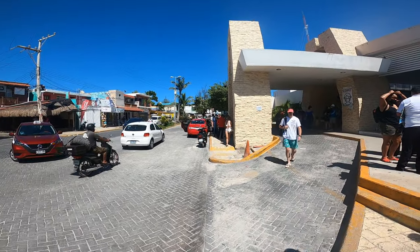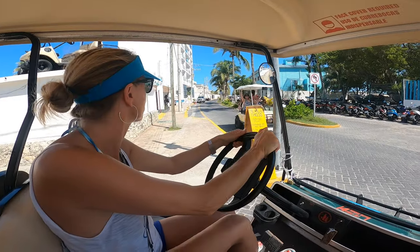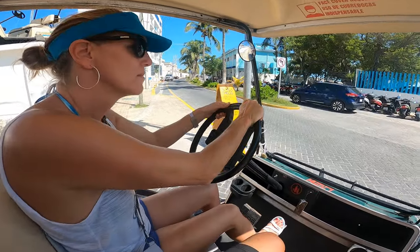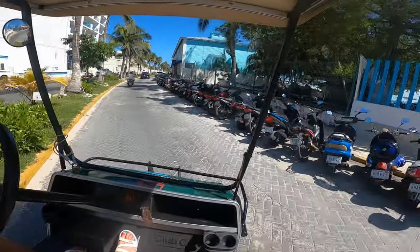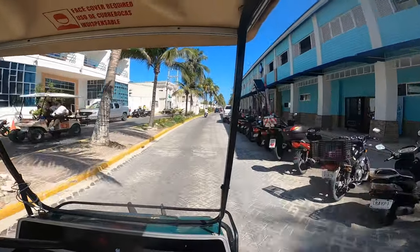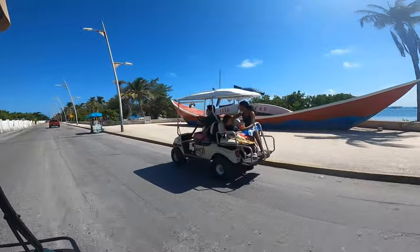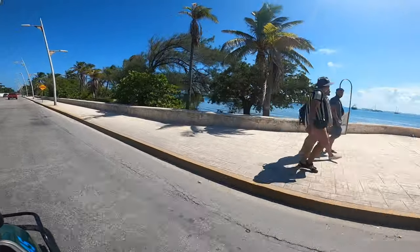Now you want to make sure that you have experience driving a golf cart before taking the roads of La Isla Mujeres, because it can get a little precarious with the amount of golf carts and cars and buses and people. So thankfully I do have a lot of experience driving golf carts, so I took the wheel, and I agree that it is definitely the way to see this island.